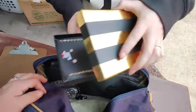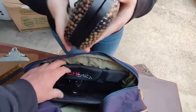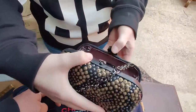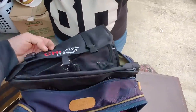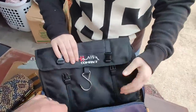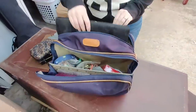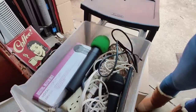Costume jewelry. Anything in that? No. This is Qi Air Compact. Too bad it's not in there. Qi Air Compact. It's a Qi bag. Yeah. That's it. That is it. Interesting. That bag is Dunsky's. We were hoping for more. Oh, check this out.